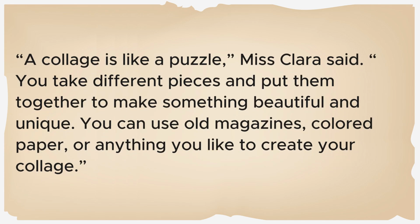"A collage is like a puzzle," Miss Clara said. "You take different pieces and put them together to make something beautiful and unique. You can use old magazines, colored paper, or anything you like to create your collage."